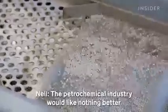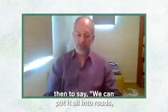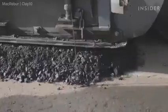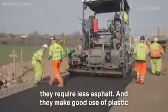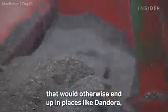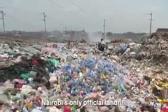The petrochemical industry would like nothing better than to say we can put it all into roads, or we can do something else with it. Still, roads made with plastic are cheaper, mainly because they require less asphalt. And they make good use of plastic that would otherwise end up in places like Dandora, Nairobi's only official landfill.